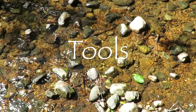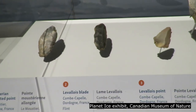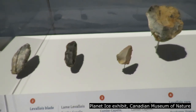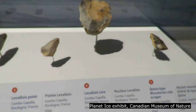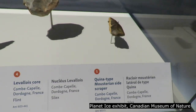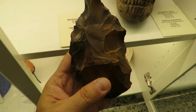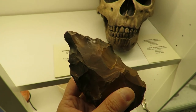Tools. The Neanderthals had a reasonably advanced tool kit classified as Mode 3 technology that was also used by early members of our own species. This technology was also known as the Mousterian, named after the site of Le Moustier in France.